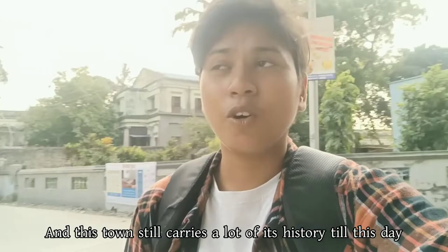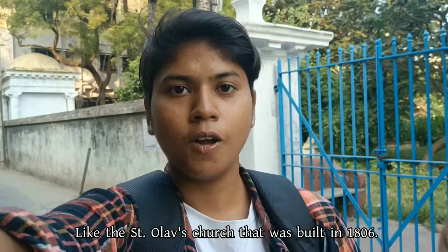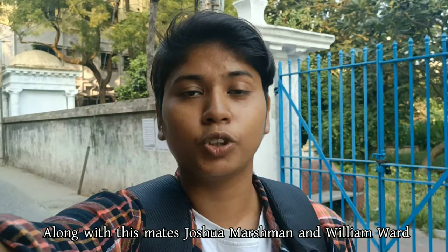We all know that Shrirampur was a Danish colony back in the days, and this town still carries a lot of its history till this day, some of which you may know, like the St. Olaf Church that was built in 1806, or the Mission Cemetery where William Carey is still buried along with his mates, Joshua Marshman and William Ward. Together, they were known as the Shrirampur Trio.